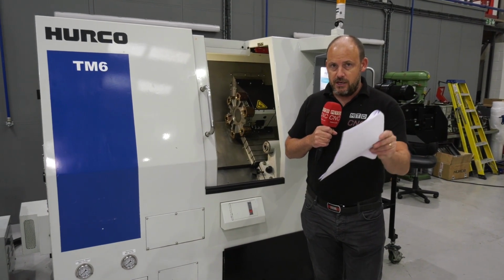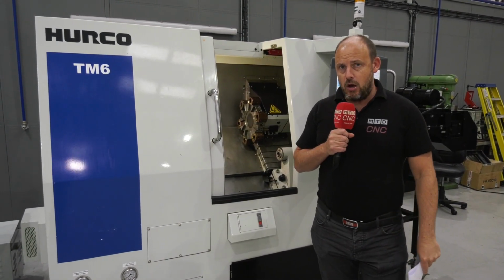£26,950. See more detail on Hurco's website, hurco.co.uk.